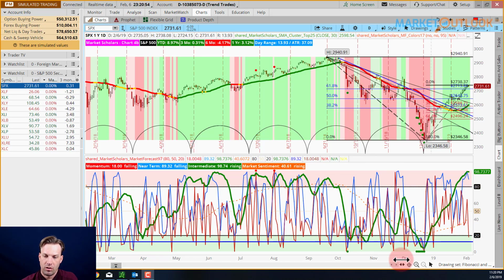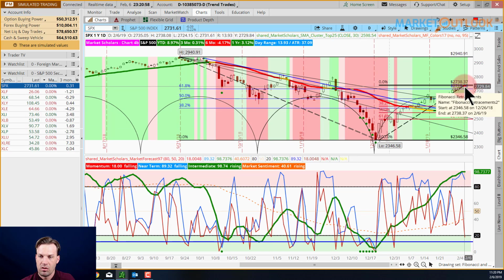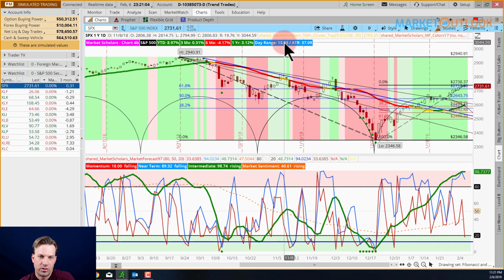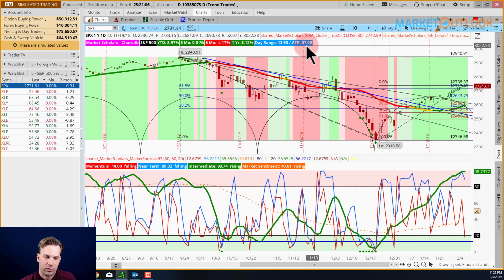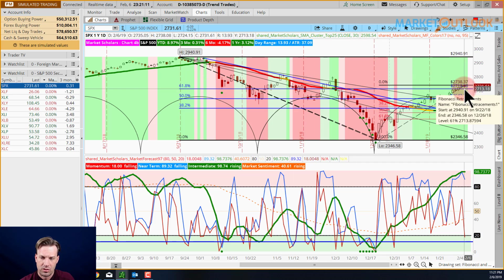Alright, as always, let's start off with the market forecast indicator on the S&P 500, and you can see a small little down day here today. You can barely see that candle, it is so small. In fact, the range is just under 14 points, when the average range is 37. So we are way below average on the range. As you'll see, the volume is really light too.